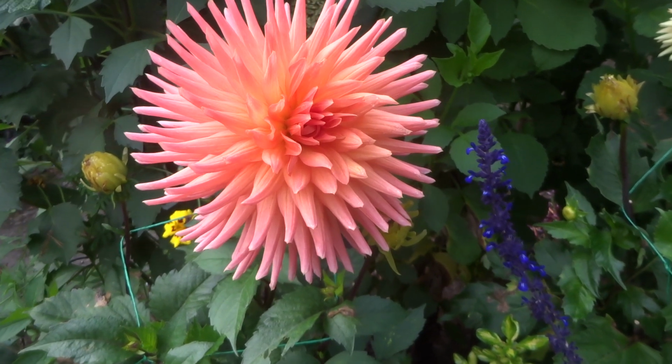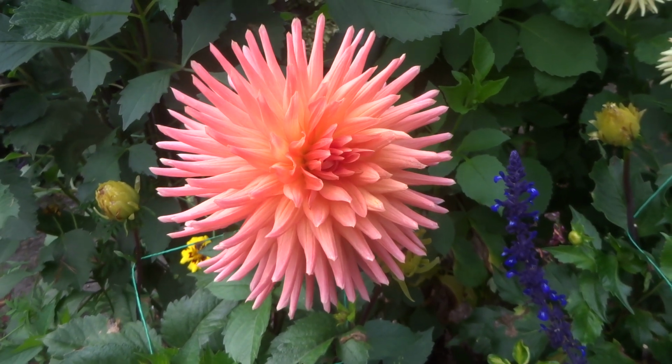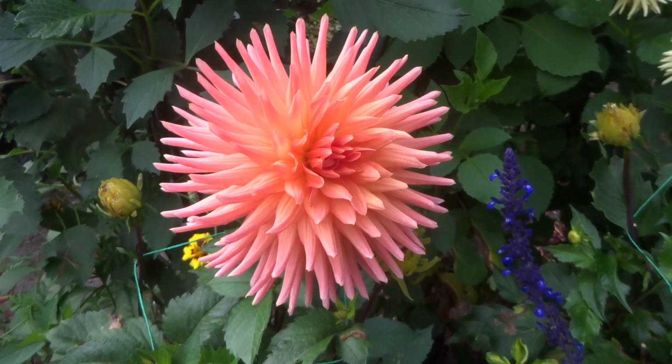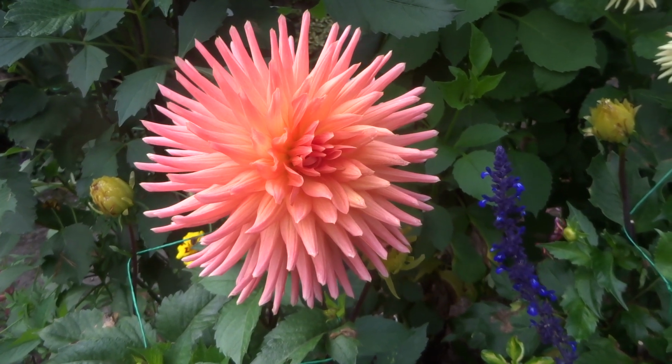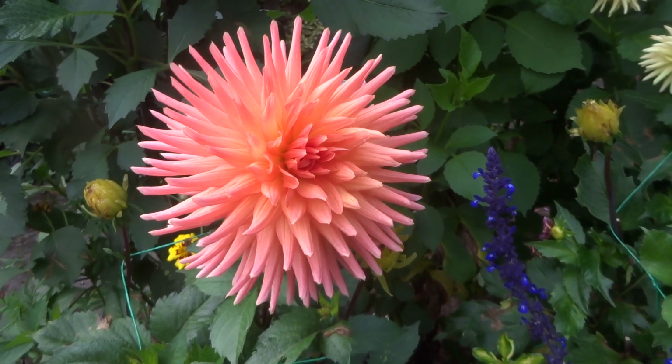It's a large cactus variety, salmon pink. It's called Hollyhill Chloe. It's beautiful form. I'd like to grow more of it, but it's not the easiest to keep over winter, unfortunately, so I never have more than a couple.